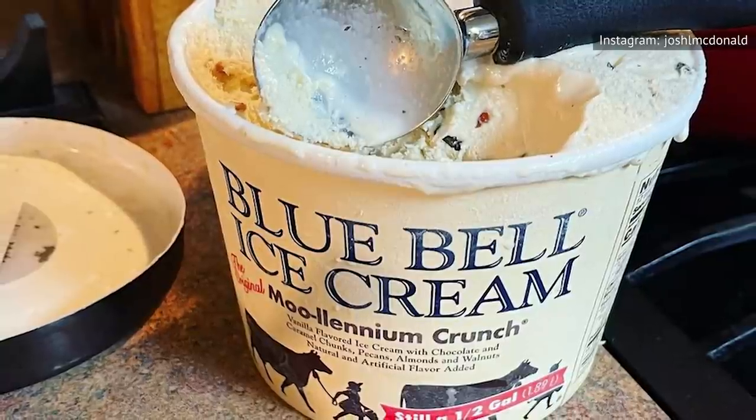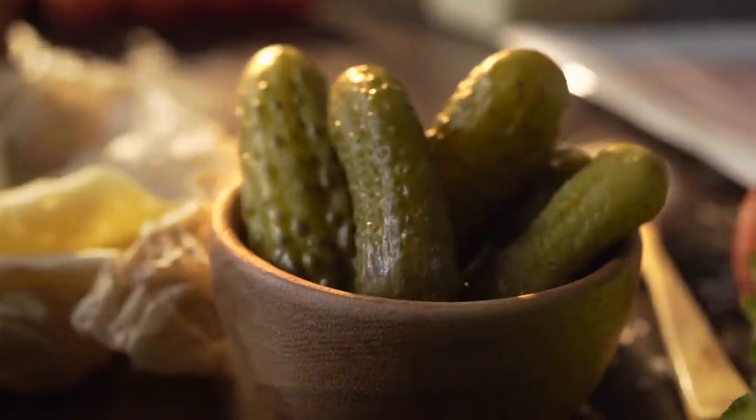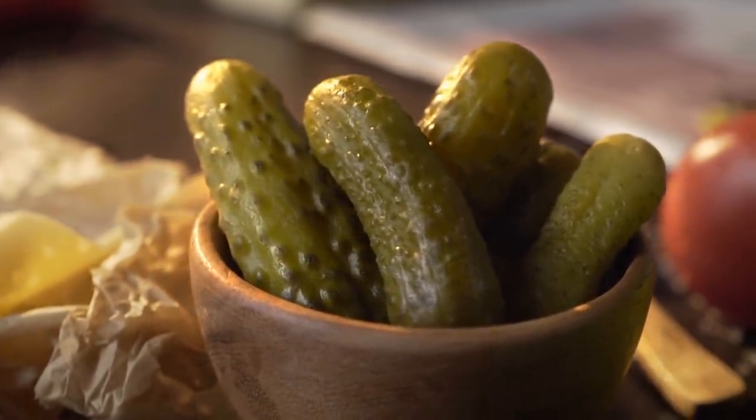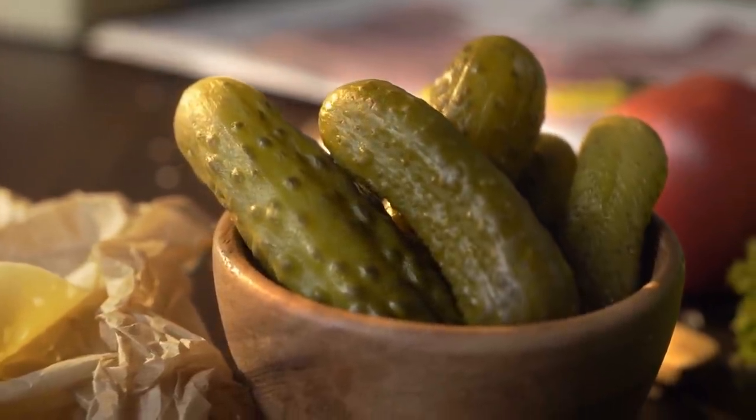While Bluebell struck gold with Millennium Crunch, not all their trial runs have been successful. Once upon a time, they even went so far as to release a dill pickle and cream with actual pieces of pickles in it. Unsurprisingly, it was a major flop.